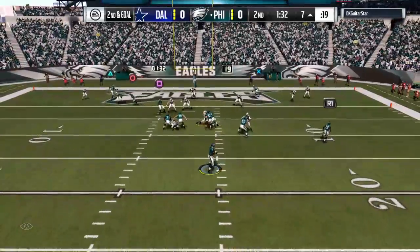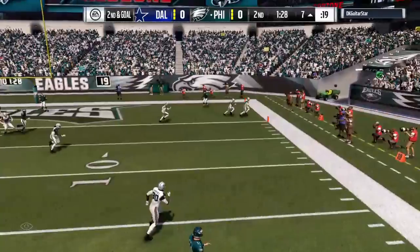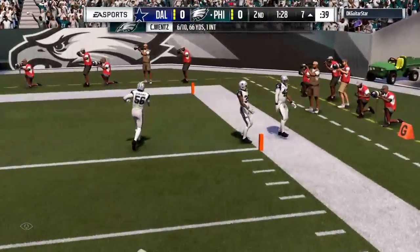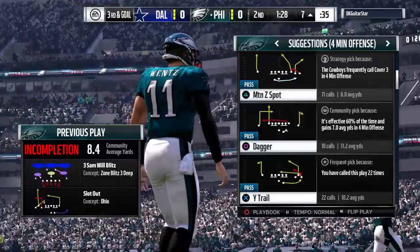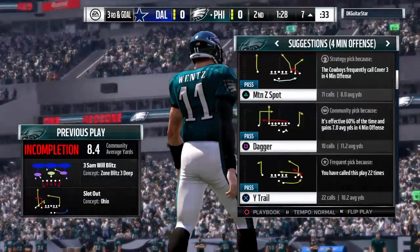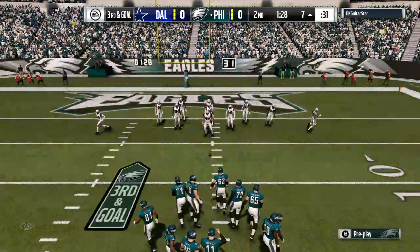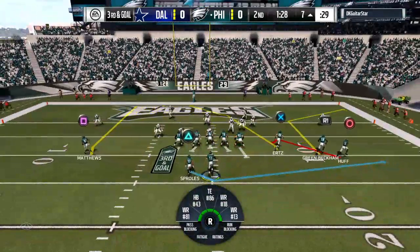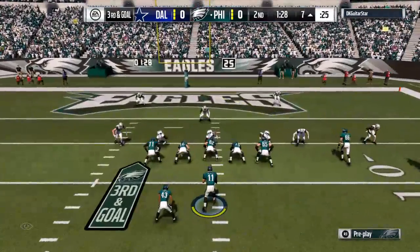Wentz to throw on second down. Flushed to his right. And he's just going to throw this one out of bounds here. Nowhere to go with it. Incomplete. It's a tried and true formula, and I don't think it'll change for as long as we play football. If someone's trying to throw the ball and you can put pressure on them and make it tough, that's only going to help your defense. Yeah, he's been hurried. He got rid of it before taking the hit, but incomplete.